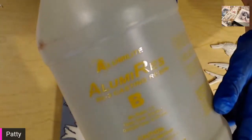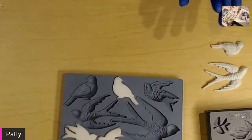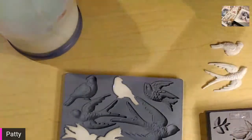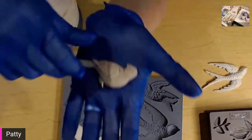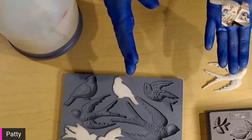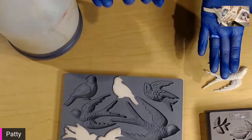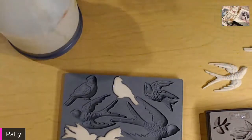Wait, let me tip it. There it goes. It's Alumarez, and they have it over there, and you can get it in different colors. Mine comes with the brown and a clear. I've used so much, you almost can't see the liquid anymore. Oh, here it is. I get a brown and a clear, and then this pretty tan color. They have one where your A and B are both brown, right, Nikki? And then they pour black. And I think you can get both A and B parts clear, and then it pours white. Correct. Okay, cool.